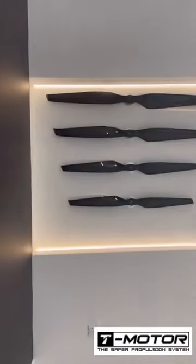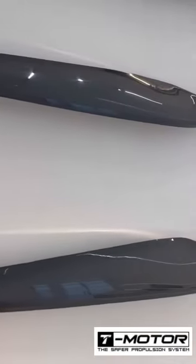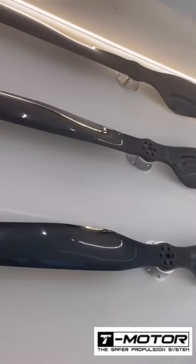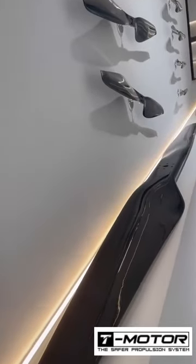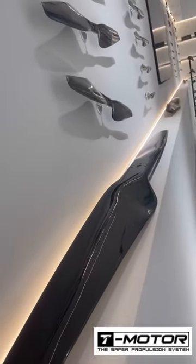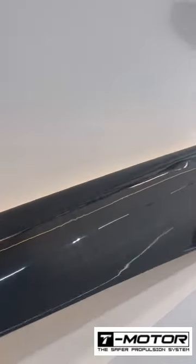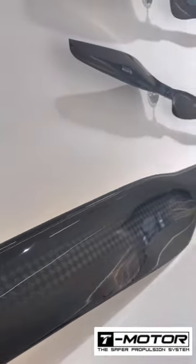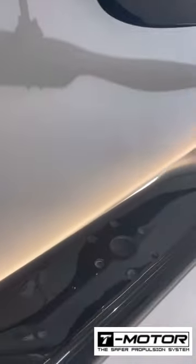Let's check our carbon fiber propeller first. Here is our 6.2-inch propeller, very huge. You can see the surface, very shiny and beautiful, as you can see. Here are our holes.